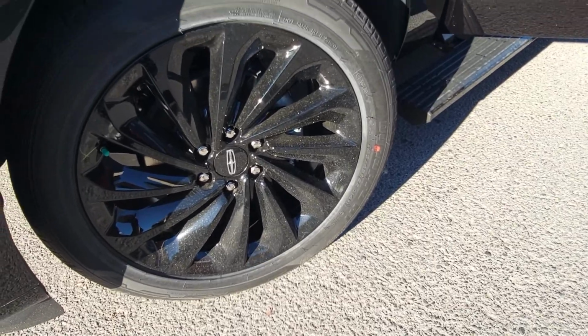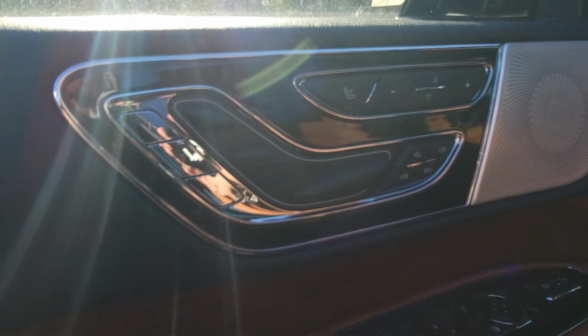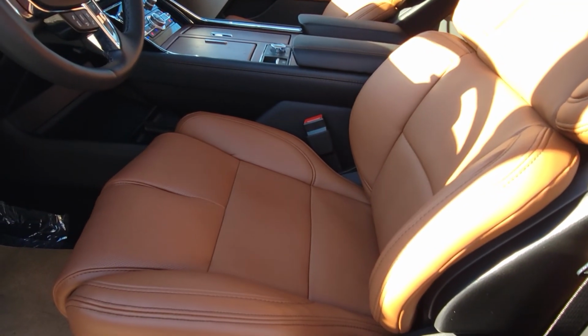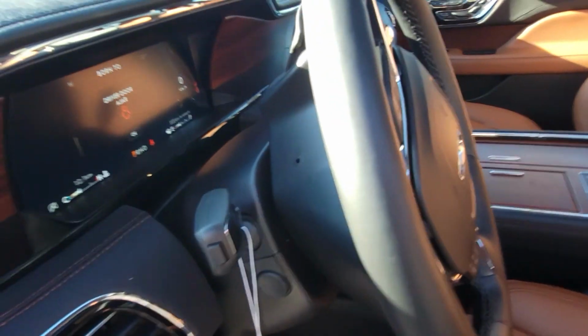And these are a 22-inch rim, so they look really good. All your adjustments for your seats are actually on the door. And you actually have full massage as well. So these seats are, I think, a 22-way adjustable seat. So you got adjustments right here underneath each leg, as well as every bit of lumbar. You can even adjust these sides. There's air bladders in these to adjust, so you can really just customize it to you.